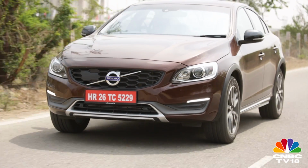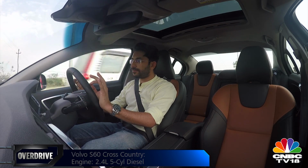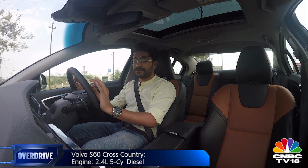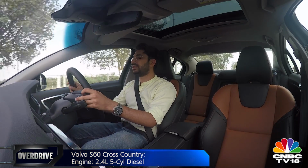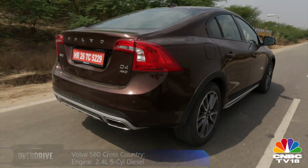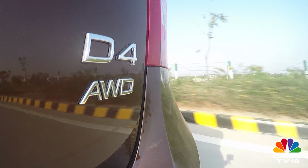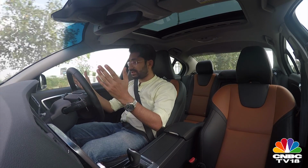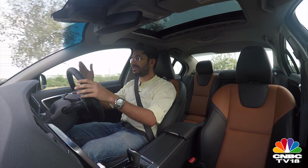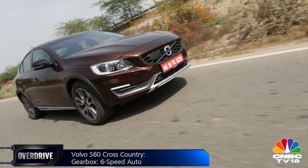Like the exteriors and the interiors, the engine isn't brand new either, so you have the same familiar 2.4 litre 5-cylinder D4 turbo diesel engine, which is now down-tuned to 190 horsepower from the 215 that you had in the sedan. It has an all-wheel drive system as standard, so that's once again to make sure that this car has the capabilities of traversing terrains that the S60 sedan wouldn't.